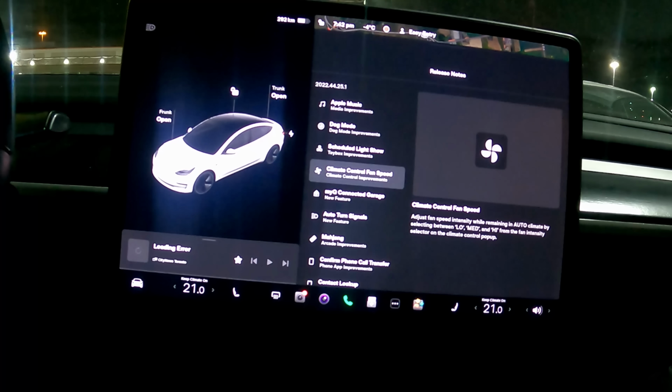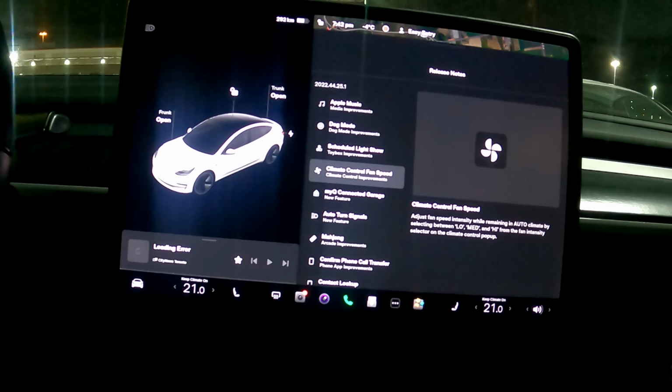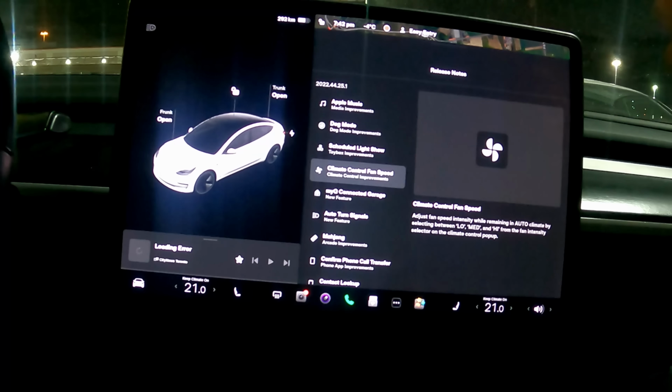We have climate control fan speed. So basically they just made an adjustment to how low, medium, and high function, the intensity. Not much more to say about that.